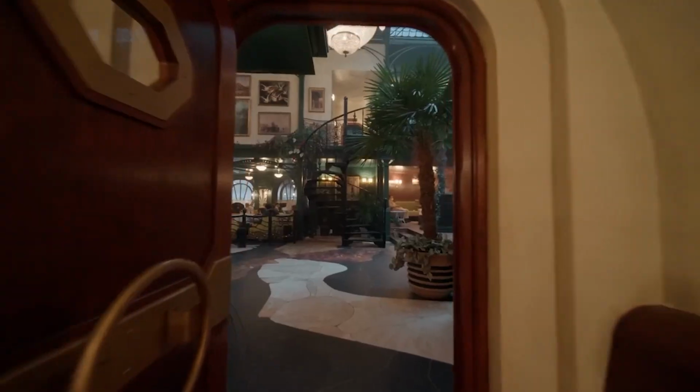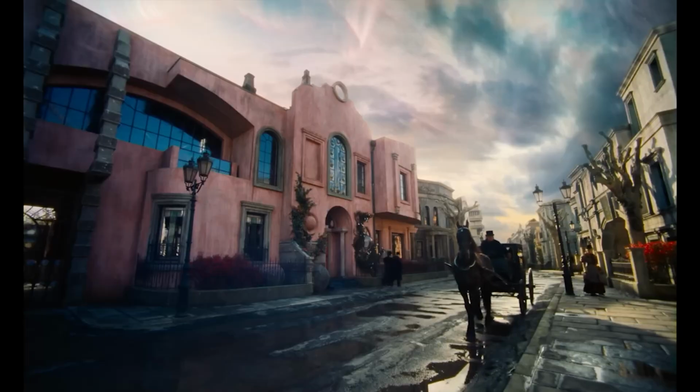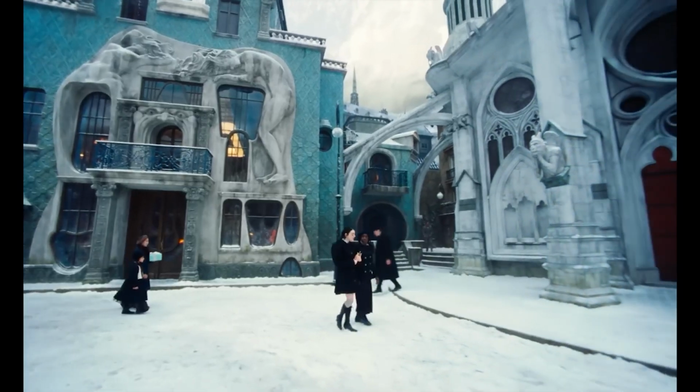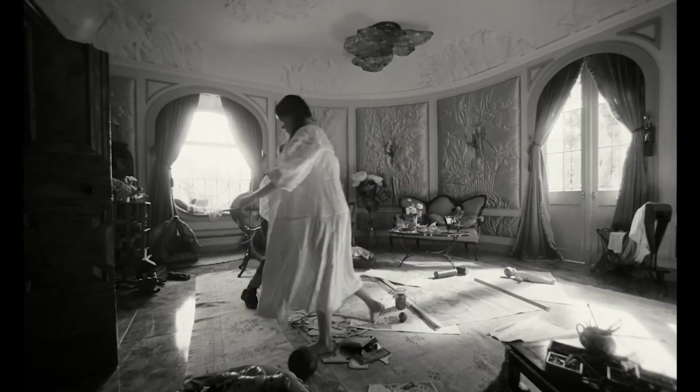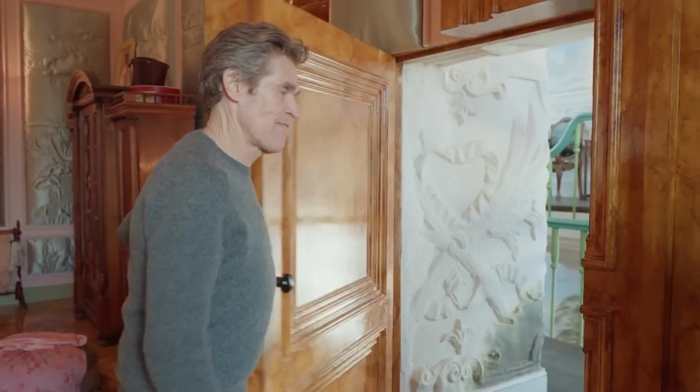They didn't concern themselves with storyboards and tried to be experimental with each shot. They also took every scene from different vantage points to be able to choose the best one in the editing room. The world of Poor Things is distorted and surreal.